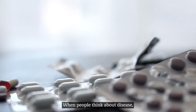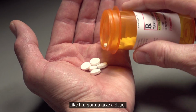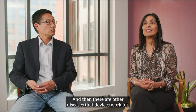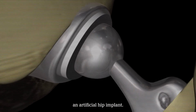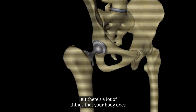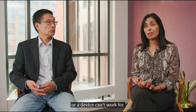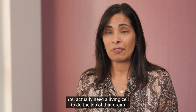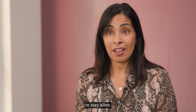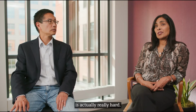When people think about disease, usually we think about medicine, like I'm gonna take a drug. And then there are other diseases that devices work for. Like if you break your hip, you can get an artificial hip implant. But there's a lot of things that your body does that a small molecule can't work for or a device can't work for. You actually need a living cell to do the job of that organ to stay alive. Making a medicine out of a living cell is actually really hard.